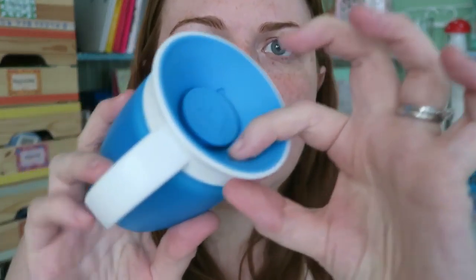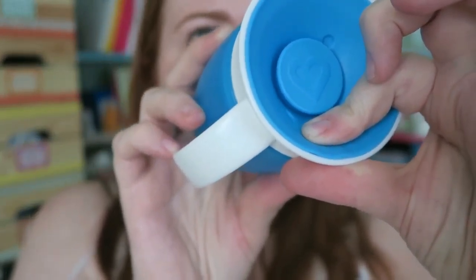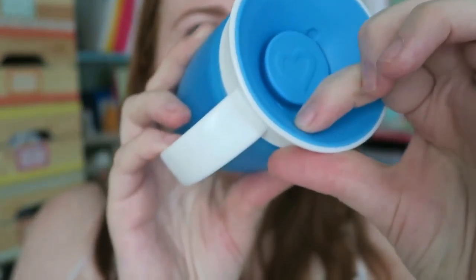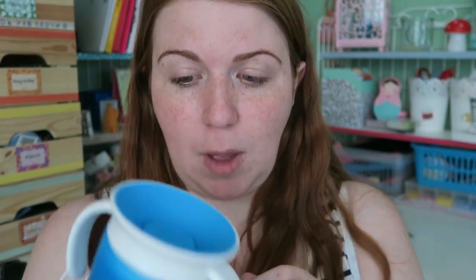But when you bite on the edge, can you see how it lifts very slightly? It's very hard to show there. And the water flows through that. So it's a great way to train children to drink out of a normal cup without too much mess. But it's also, at the moment, the best way I can get Alfie to drink loads of water. He absolutely loves this cup.